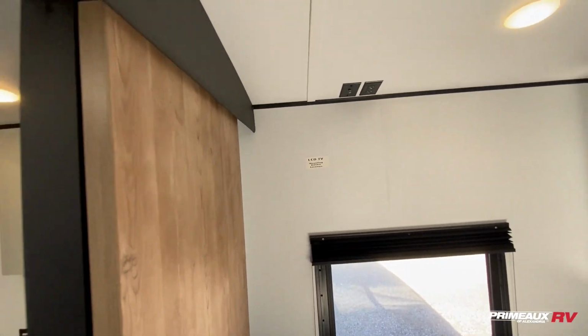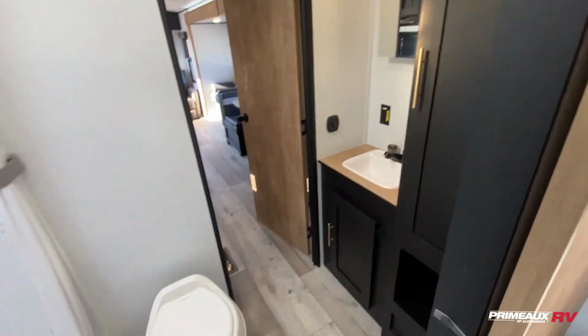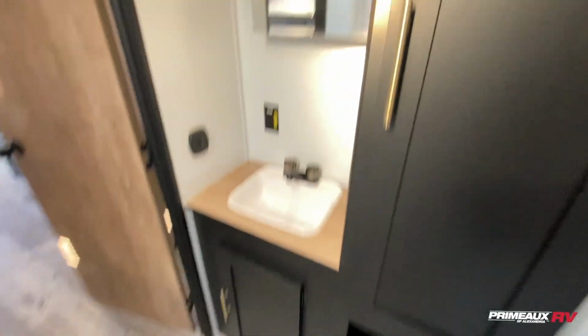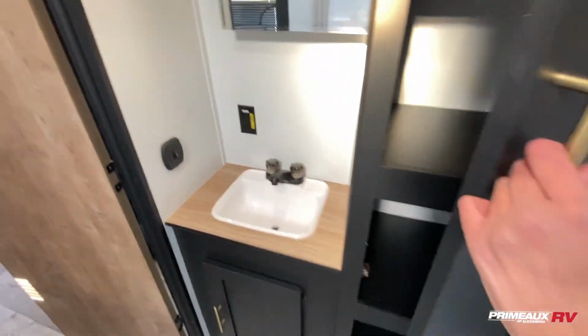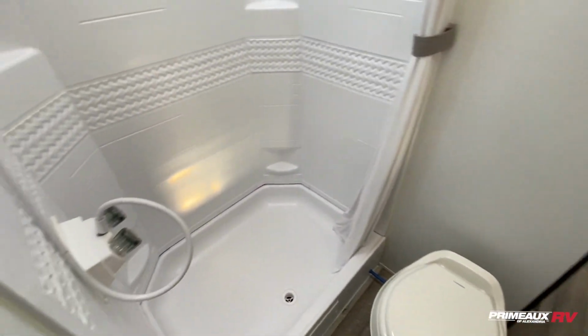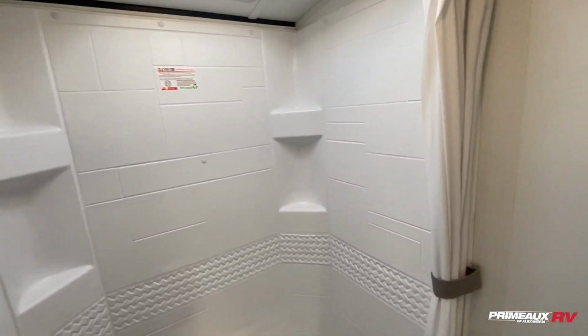Up top, you have a place to mount a TV, and you have your AC up top here as well. Sliding door here for privacy and easy access into your bathroom. You got the foot flush toilet down below. Lots of storage in here. You're going to have nice big shelf space here, medicine cabinet up top, sink down below, and then opposing over here, you have this nice size shower as well. So plenty of room here in the bathroom.